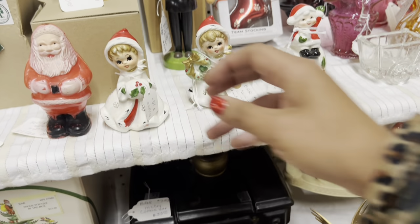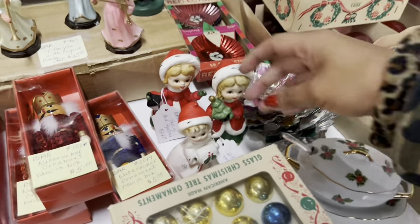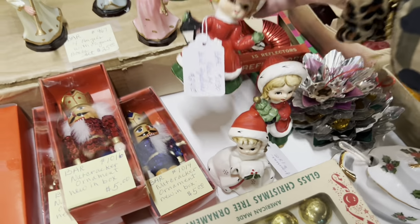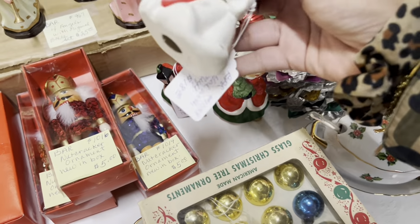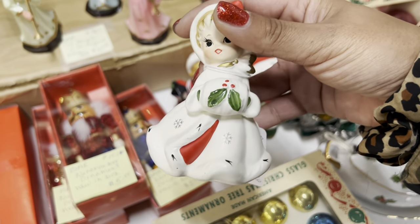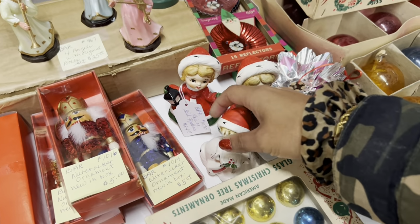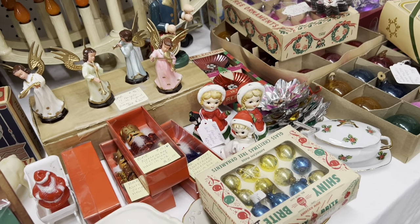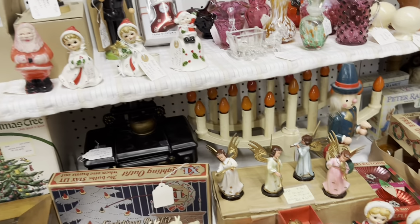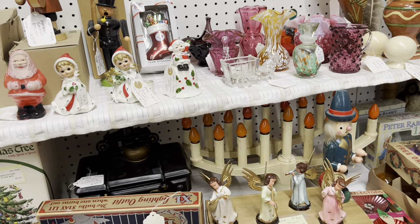15, that's not a bad price at all. I could still make money on that. Is this for the pair? 24. And this one's 18. Yeah, I could make a couple dollars off each. It's not as well priced for resale as I'd like. I can't argue with their prices for retail though, that's for sure.